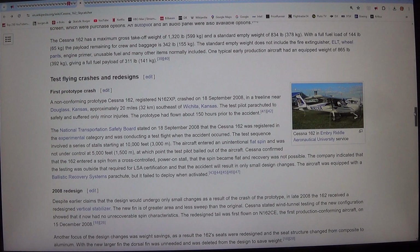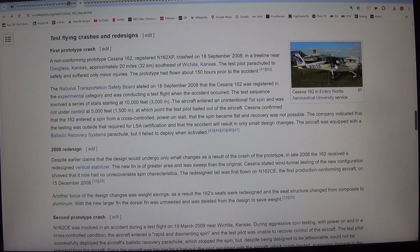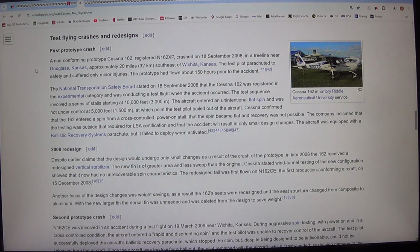Test flying crashes and redesigns. First prototype crash. A non-conforming prototype Cessna 162, registered N162XP, crashed on the 18th of September, 2008, in a tree line near Douglas, Kansas, approximately 20 miles, 32 kilometers, southeast of Wichita, Kansas. The test pilot parachuted to safety and suffered only minor injuries. The prototype had flown about 150 hours prior to the accident.